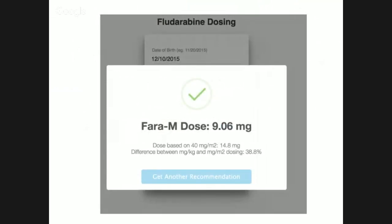And again, this is just a demonstration version of it, but you get the dose that's recommended. And then you also get these comparisons. So what would you have been doing if you were doing 40 milligrams per meter squared or 30 milligrams per meter squared, whatever you had chosen. You can see what that would have been. And then it tells you the difference between those numbers. And it gives your team some idea of, do I want to move forward with this or do I not want to move forward with this?